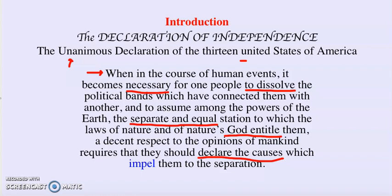Well, I hope you have some food for thought about this introduction. We'll talk a little bit about it, and then we'll watch something on the preamble.